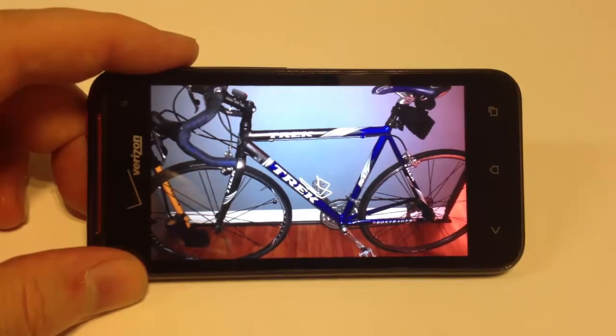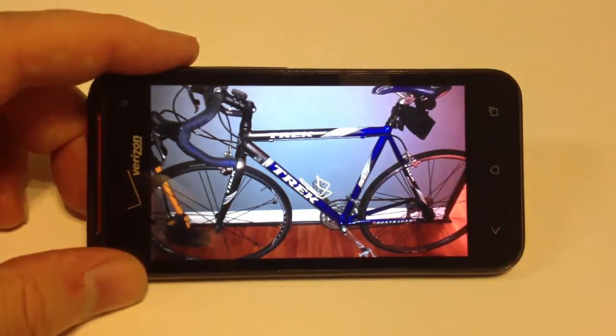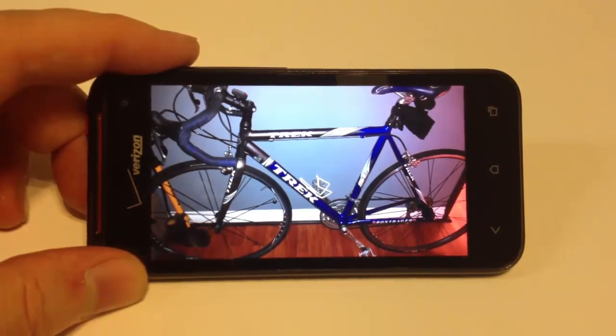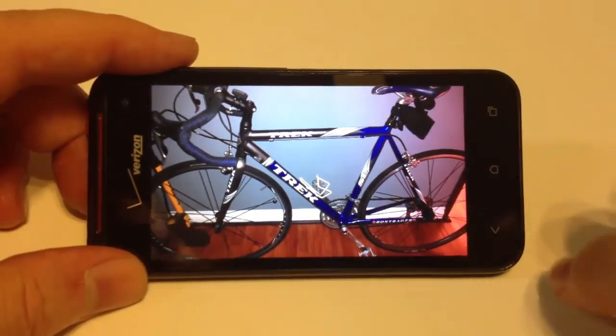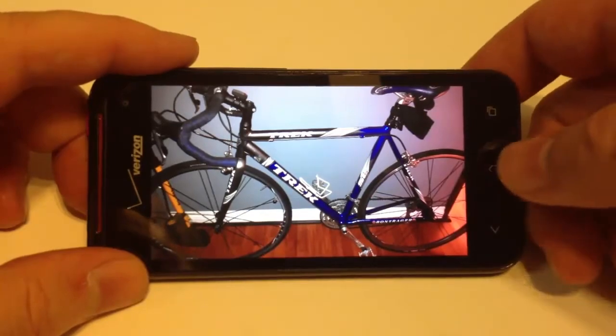Now this is a flash in low light, I should say, where we're taking it, and this is almost a darkened image here. You can see great detail on the bike, everything else. This is a great shot for low light. Colors come in really rich, so it performs really well in low light, which was very impressive, and it performs in normal light just as well. So we really like the camera. Very impressive. HTC is building a good one.